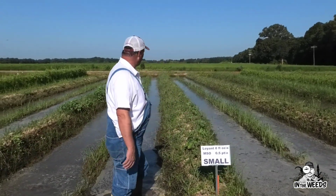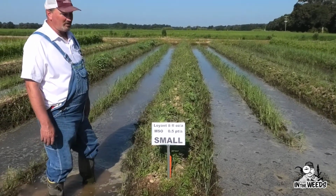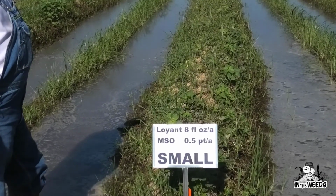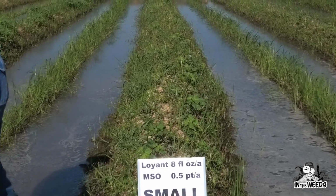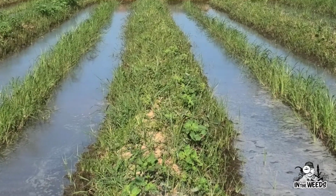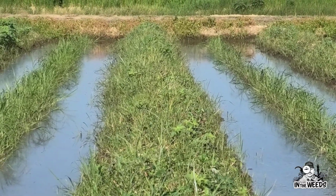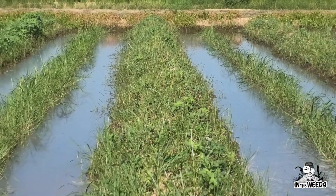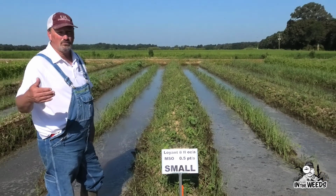Another herbicide that's getting a lot of play in terms of rice levees is Loyant. We're looking at 8 ounces of Loyant here. 8 ounces of Loyant was not as effective as what we saw with propanil. If you are going to use 8 ounces, generally you're going to need multiple applications of Loyant. I really like 8 ounces of Loyant. That's about a $15 per acre treatment, but with that you're going to need multiple applications.